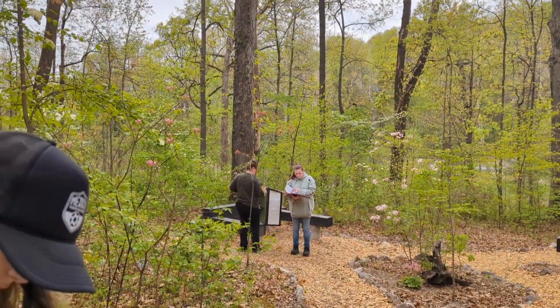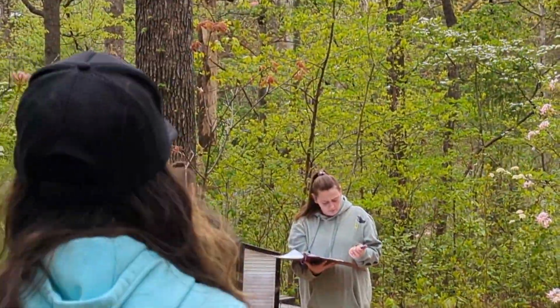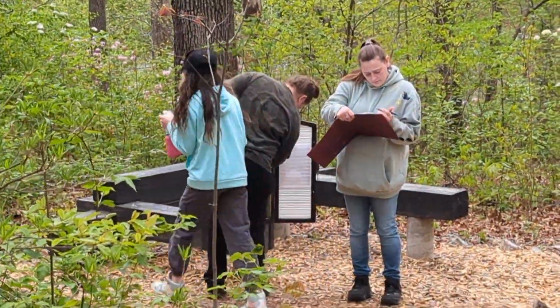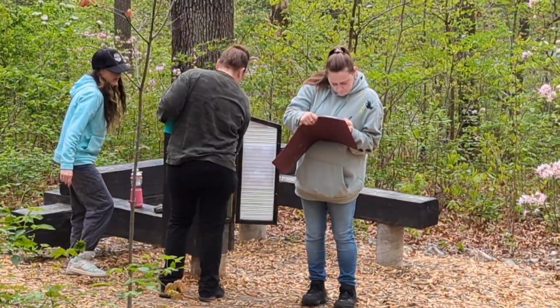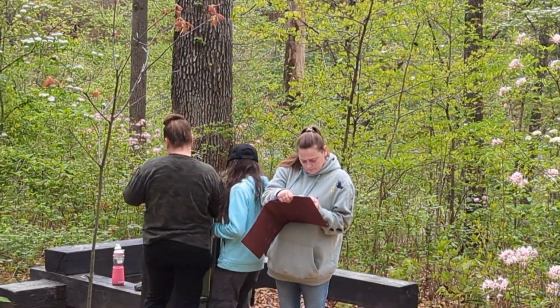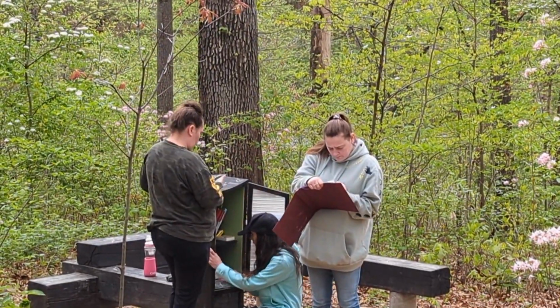Adding our names to the guest book. Wait, can I add my name? Yeah. And that's the other library. You find something in the woods, and you can exchange it for something else.